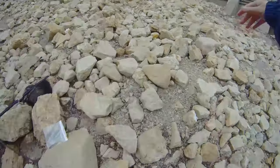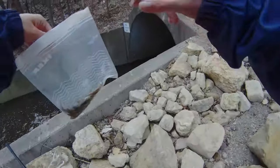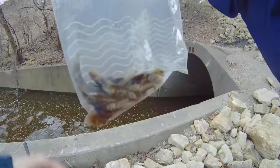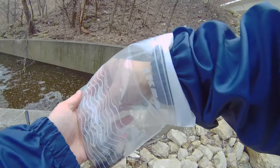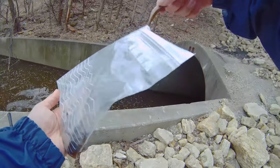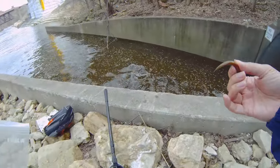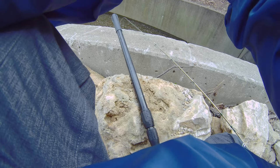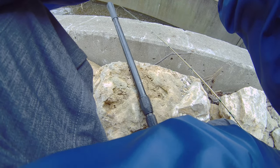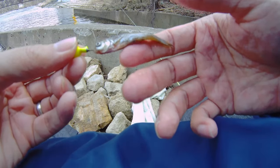Again, we have two basses today, smallmouth bass, one after another, no dead minnow wasted. It's all coming from this bag of dead minnows. Now I'll try the third one, hopefully we get something different. This little guy here, now my hands are shaking because these smallmouth basses fight really well. Excellent day so far, two minnows, two smallmouth catches. Okay, here we go.